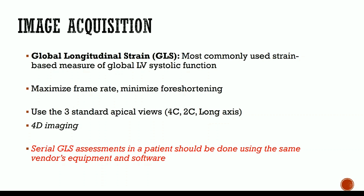One of the problems here is we're using different beats of the cardiac cycle. We'll talk about one of the newer ways, which is using 4D imaging. With real-time 3D, we use a 4D probe and can have all these windows at one time. So we're measuring strain over the same exact heartbeat, because strain is somewhat load dependent.